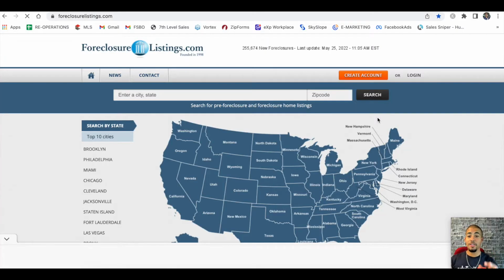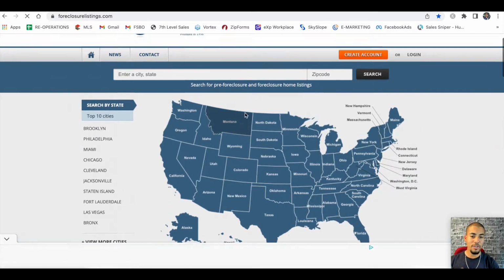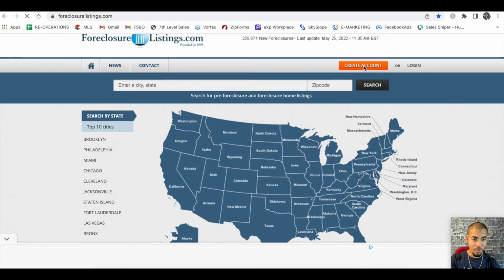So the first thing you will notice when you visit the website is the map of the United States, because you can get access to the whole inventory of the United States. So anyway, you create an account right here on the orange button. You create an account and you can log in after that. And remember, this is not a free service. You have to pay $100 for the whole year. Now, is it worth it? I think it is. Click on login.